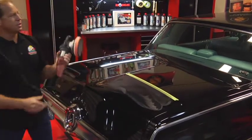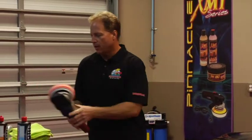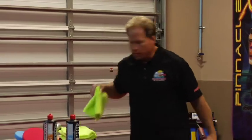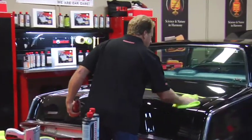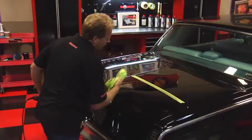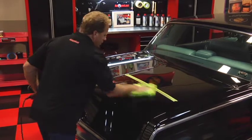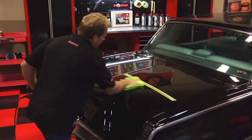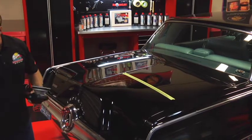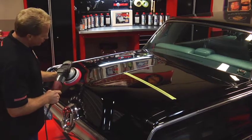Now, it's pretty easy to tell this is single stage paint, so we know it's the original paint, because most cars nowadays have a base coat clear coat finish. So that was a polishing pad with a medium cut polish. I'm going to take that pad off, wipe this residue off, and already I think you can see the water spots are gone. Now, a lot of people might stop right there because that looks pretty good. But what we're going to do now is switch over to a less aggressive pad and what we call an ultra fine polish from Menzerna USA.